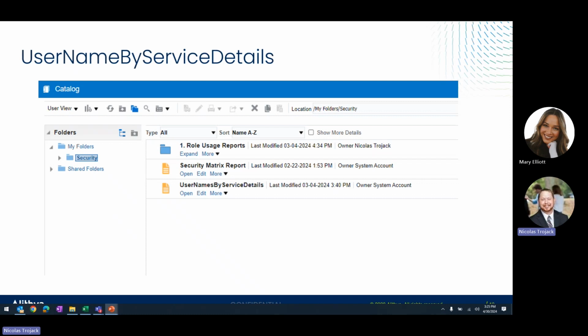In my case, I put it in my personal file. As you see, I have a security file. I've got some other stuff in there, but I made it look nice for everybody today. And when you have that report, all you have to do is hit that open button.